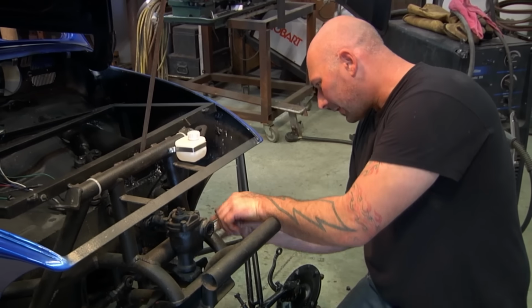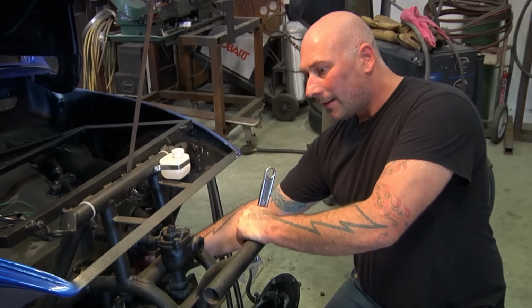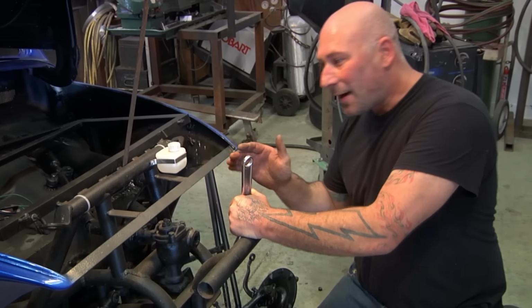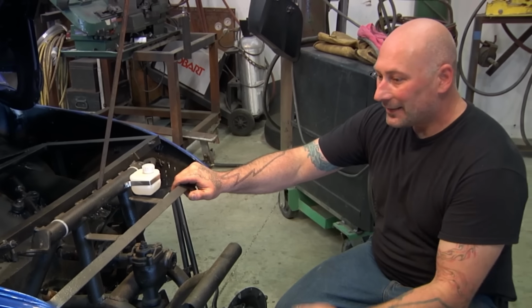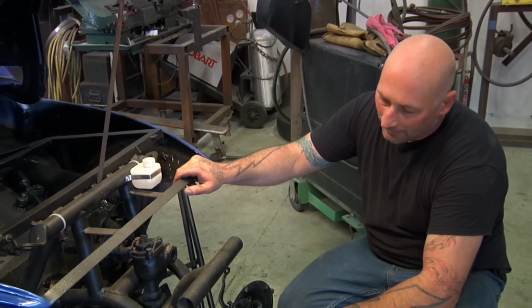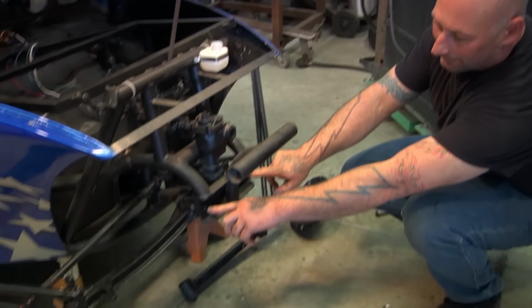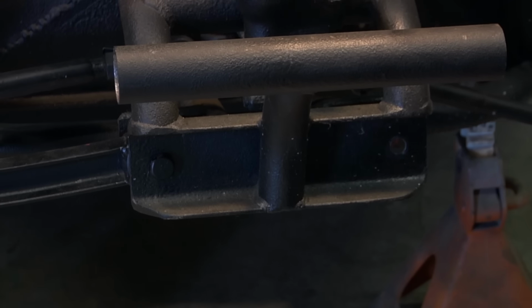All the proportions of the car are different. It's 2 inches narrower than it was. So I thought maybe this little axle would fit the narrower car, but even still, when I set it up in mock-up, it just looked like it needed to be wider. So I split it in half. I built this bracket. You can see it's about, I don't know, 8 inches wider than it used to be. And now it looks like it belongs that way.